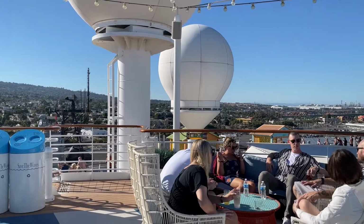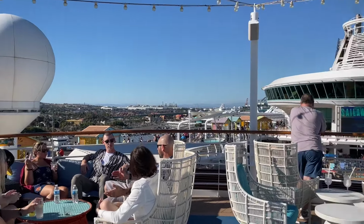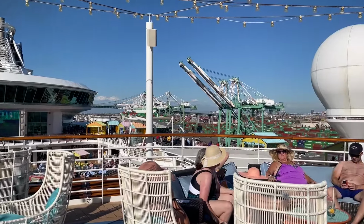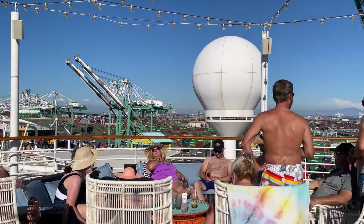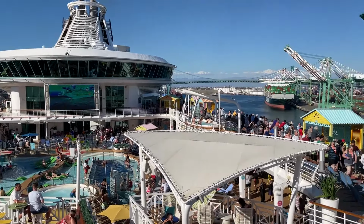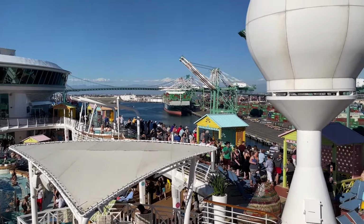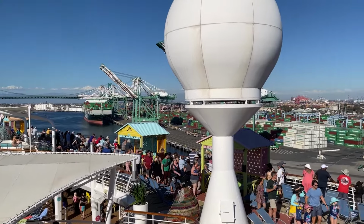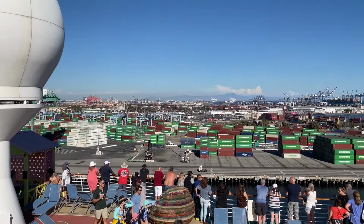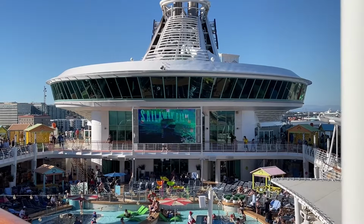They have a sail away party every time you leave a port. And of course, here we were at my favorite spot, the rooftop Lime and Coconut deck. The sail away parties are so fun. They have tons of loud dance music and people are just partying and enjoying the views. If you're not into that party atmosphere, there's plenty of quiet places you can go, mainly on the sides of the ship.